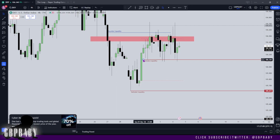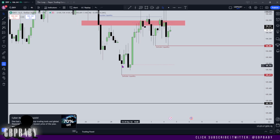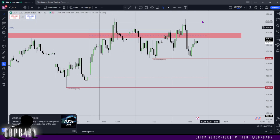But what I'm going to do is move this sell side liquidity that I originally marked out from Monday's low down to here, just because we have 2 new relative equal lows, and then we have this original sell side liquidity which I was talking about. Another thing I want to take note of is the fact that this is Sunday's opening price, and you can see how far above we are.